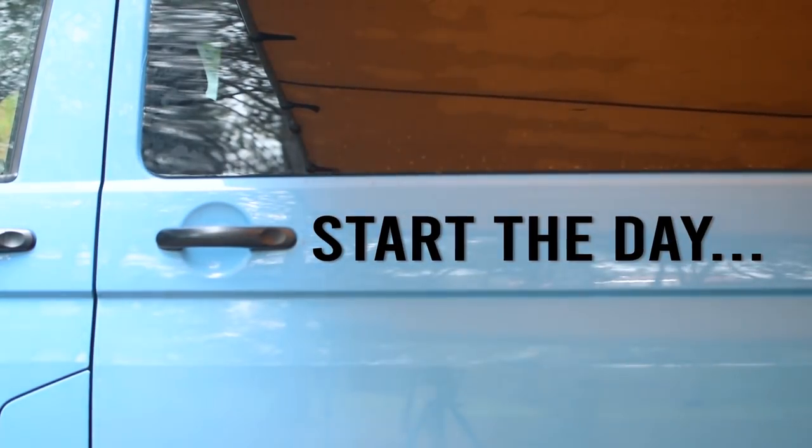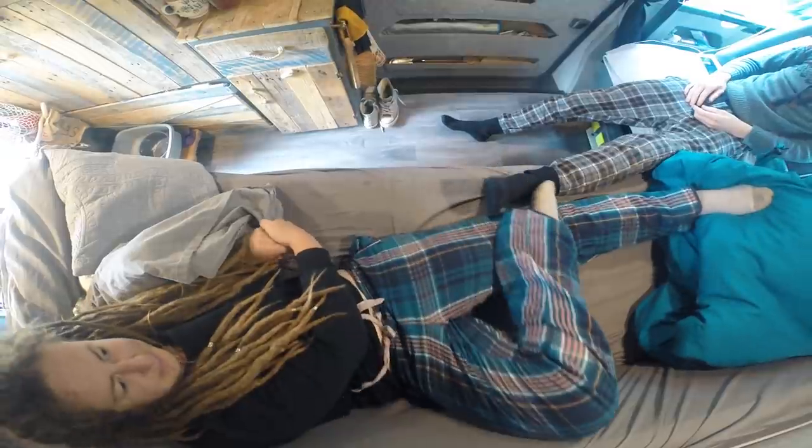So once we've put the bed away, we've got a little bit more room to play with. Not a lot, but it's enough to get going and start our day. So at this point, we tend to go our separate ways. I'll retreat onto the swivel seat once we're parked up. This is pretty much spun around 99% of the time. Sometimes if we're in a really urban area, we don't do it, so we look a bit more stealthy, but most of the time it's swiveled around.